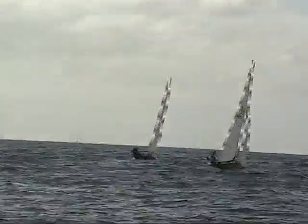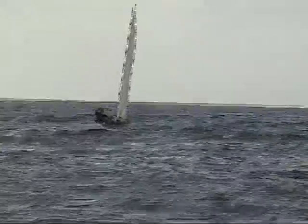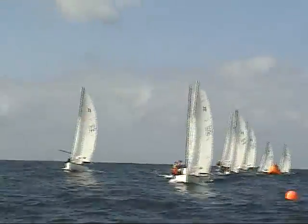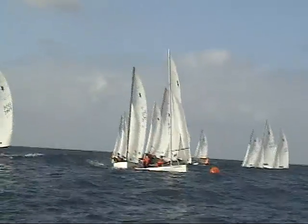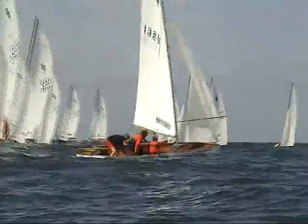Gillum looks really good. Mike's already heading out to the right. First guy to tack, clear air. He looks pretty launched right now. At the top mark, it's Scott Latham in the lead. Let's watch Scott bear off. A little bit of heel to weather.